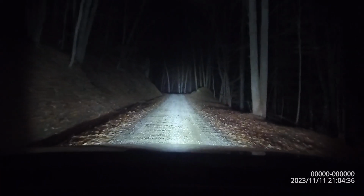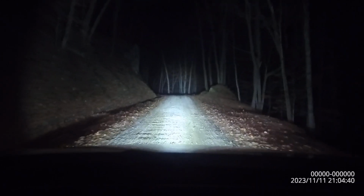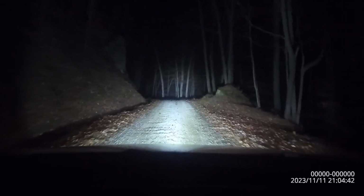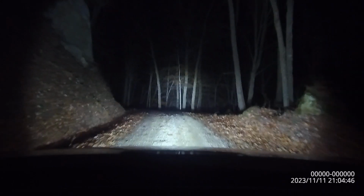Another one of my favorite things to drive past up here is this big rock up here on the left. I don't know if you guys can see it, but it's up here on the hill. Yeah, you guys can kind of see it there. It's huge.